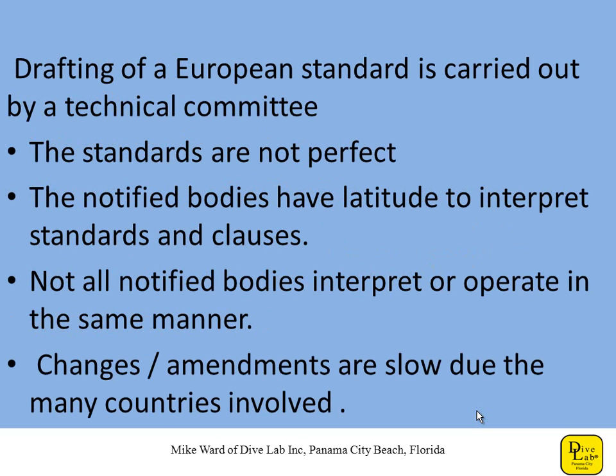Drafting of European standards is carried out by technical committees. Gavin and Ian Hemmings are here. They sit in on all these diving standard committees. The standard committees are pretty much a European thing. We can't get in on the standards committee. We're not part of the EU.